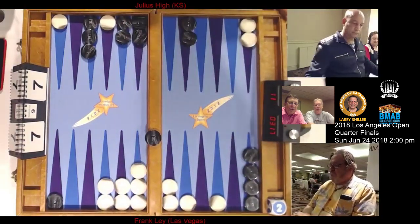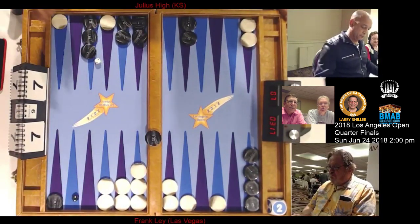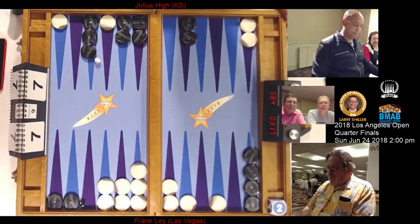Yeah, watch out if he rolls an ace, a 1, 1-5, 2-6 or something from the bar. Look at 1-5 as a roll. 2-1 from the bar. 2-2. Is it 2? It's 2-2. Double twos. Wow, it hits 2. Okay, here could be a nifty shift.